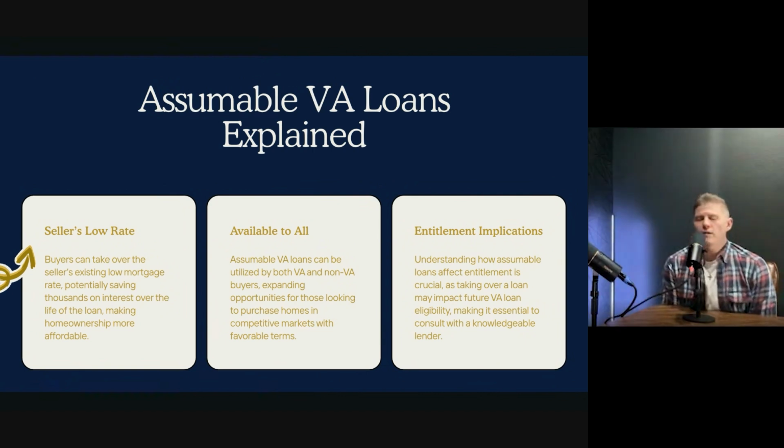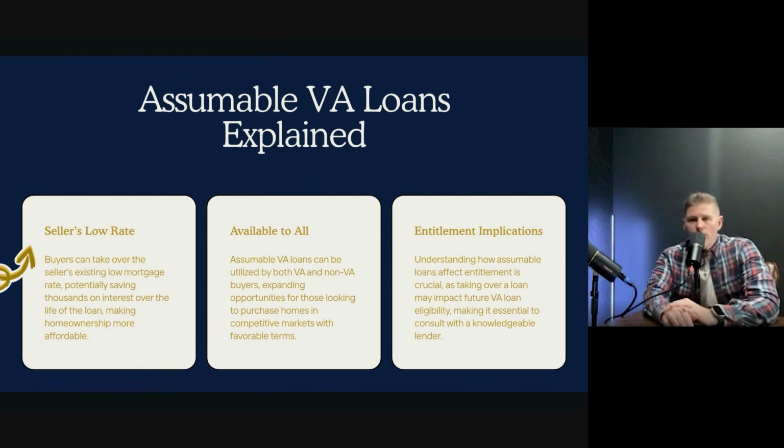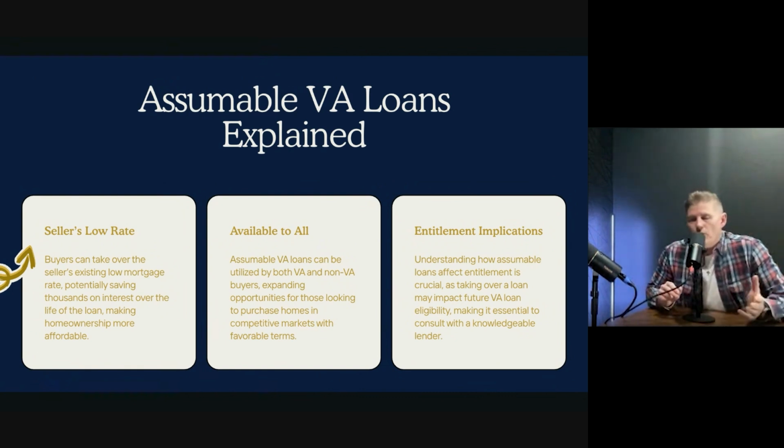Most of the time when I'm talking about assumable loans, I'm talking to my agents that have listings, and I tell them, hey, just throw it out there. Market it as an assumable loan. The owner of the current home is the one that has to reach out to their servicer, and they have to start the process. You can't call them. Jackie can't call them. The listing agent can't call them. They're only going to talk to the person that owns the home, because it's their loan.